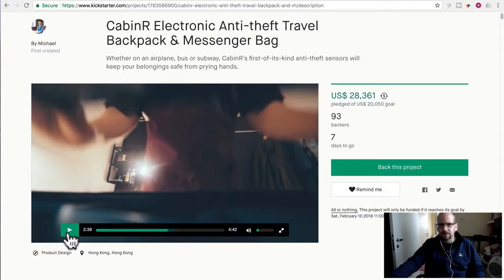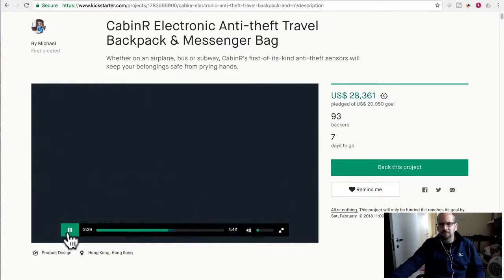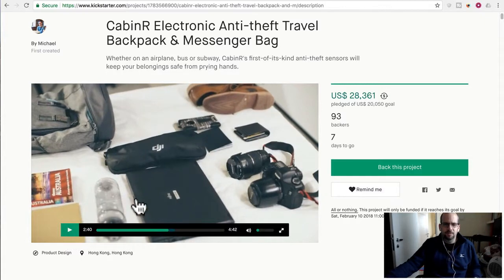So this is actually pretty cool. Basically you can take it out if you have some valuable stuff in your suitcase that you can't put in a safe in the hotel room or something like that. Let's say it's a drone. The fact is you can put this thing wherever.